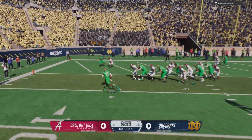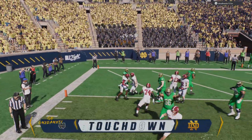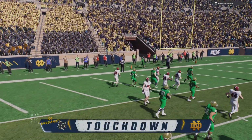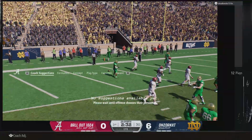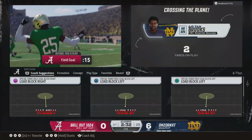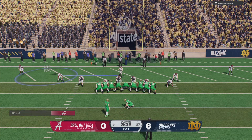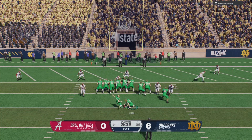Snap it to the back. He's going for the goal line. And he takes it in for the score. Touchdown, Fighting Irish. Coaches always talk about starting fast and taking that opening drive and really setting the tone for the football game. And that is exactly what they did.